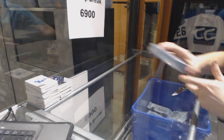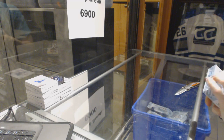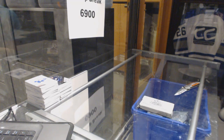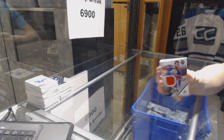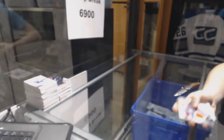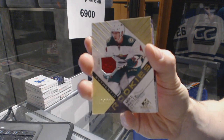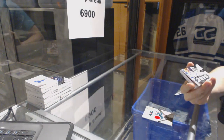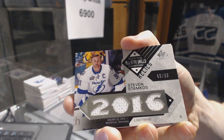All right, and on to the 10th and final box of the case. All-Star Skills jersey for the Edmonton Oilers, Taylor Hall. Rookie jersey numbered to 399 for the Minnesota Wild, Mike Reilly. We've got an All-Star Skills relics numbered to 99 for the Tampa Bay Lightning, Steven Stamkos.